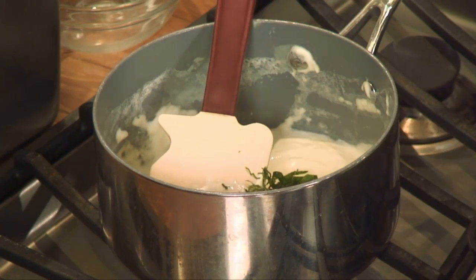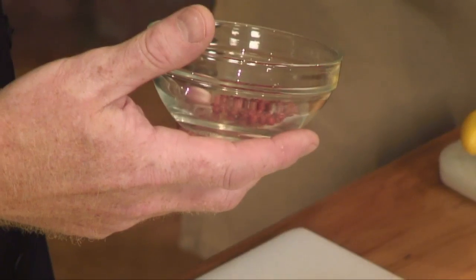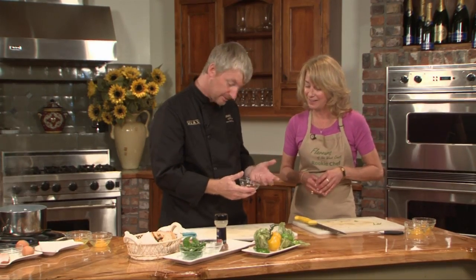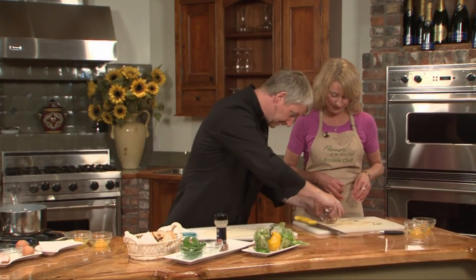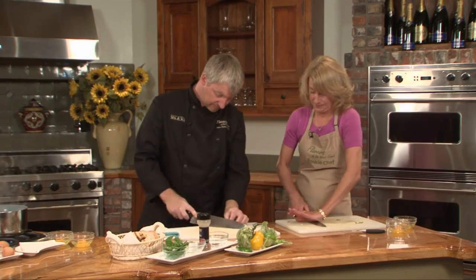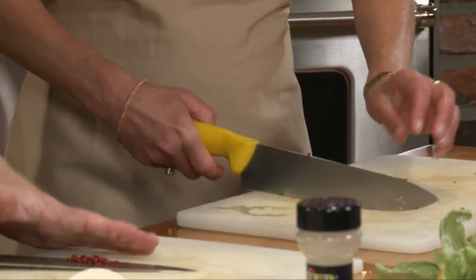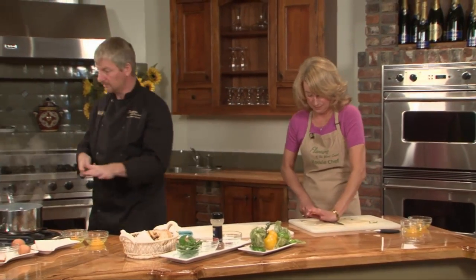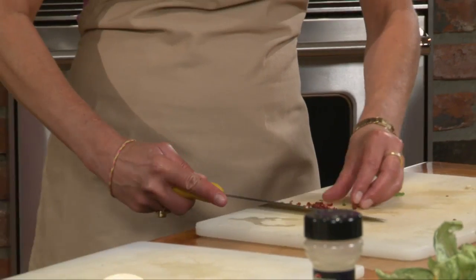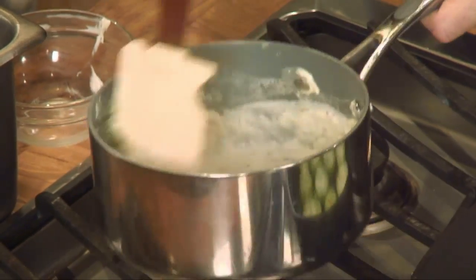The one thing we haven't done is our pink peppercorns. I like the pink peppercorns, A, for color, and from a point of view that they have a little more of an astringent flavor than the black peppercorns. If you like black peppercorns, by all means. So we can just put a few of those there. Just take our knife and give them a little break, so we crack them open and release those essential oils. Then these will go into that cream cheese sauce as well. We'll just stir those things through. At this point, I'm going to turn the heat right off. I don't want to cook the herb or the peppercorns.